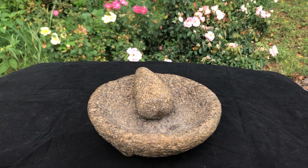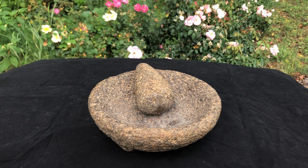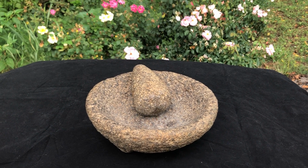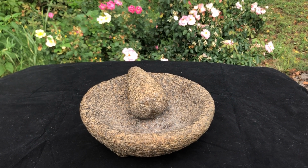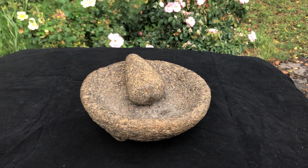But one of two things. One, it could be made before that, and that's just stuff that was left over. Or two, somebody later brought into a more modern house old stuff and left it. There's no real way to date stone objects like this one.